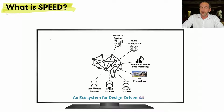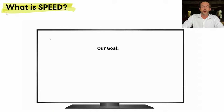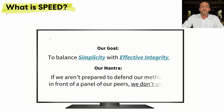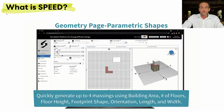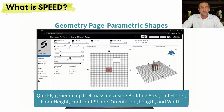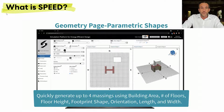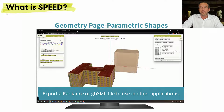With so many uncertainties during the early stages of design, such as assumptions and novices behind the wheel, a high degree of design automation and intelligence is critical to the platform's success. We constantly seek to balance simplicity with effective integrity. Here's one option for generating design options: pre-parameterized shapes to evaluate various building forms. We auto-perimeter core zone. At any time, gbXML or Radiance files may be exported for use in other applications.